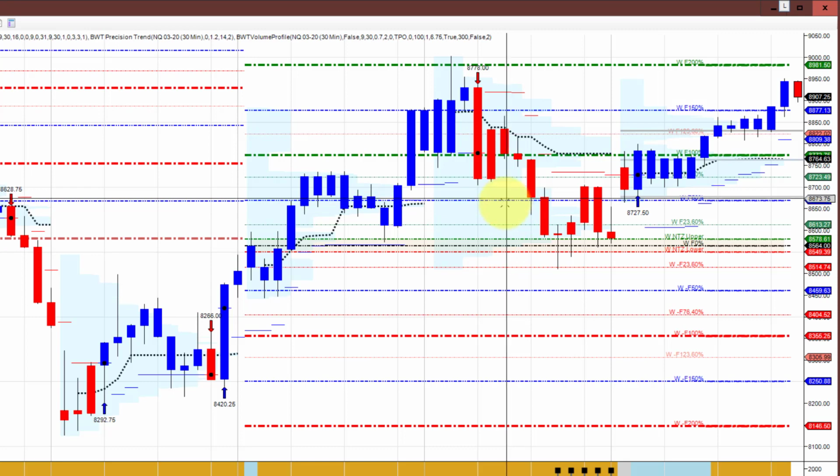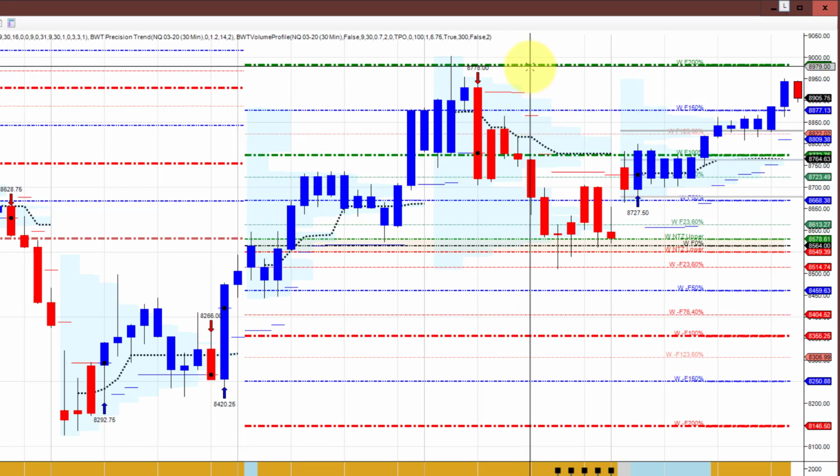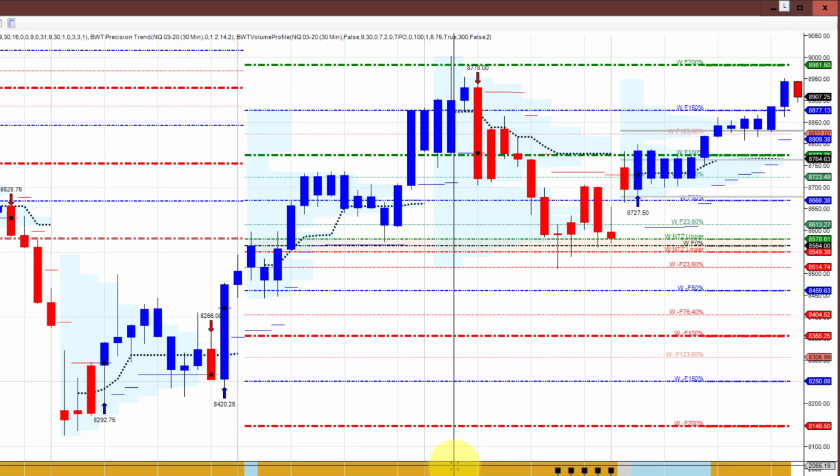So this is 50% of the weekly range. This is 100% of the weekly range, and then this would be the extension, 150% and 200%, or twice the average weekly range of the number of days that we're looking back on the chart, which is from the beginning of November, which is 4 months basically.